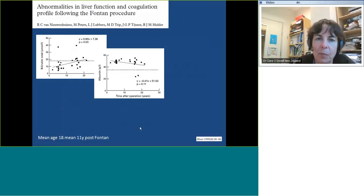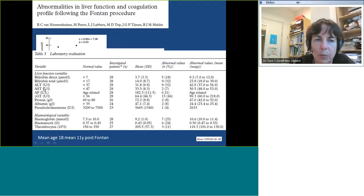And then over time, it became increasingly apparent that you did find these abnormalities of liver function and clotting and albumin in the Fontan population. This is a paper from Barbara Mulder's group. She's a very good adult congenital doctor who leads a big group in the Netherlands. And this is a study from the late 1990s looking at Fontan patients with a mean age of 18. And you can see some abnormalities detected in bilirubin and in albumin, but obviously not in all the patients. And when they looked more across the board at liver function, you could certainly find patients with various kinds of abnormalities, although certainly they weren't universal, and there was no one particular thing that seemed to stick out as an important marker.